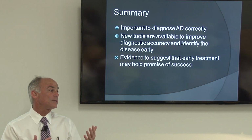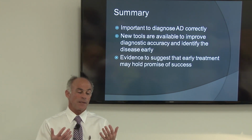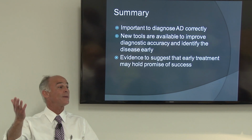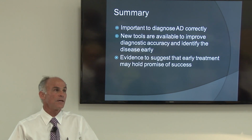The problem is, many of you who have been in some of our studies, like the prevention trial with solanezumab, know it is a 3-year study. So we're not even going to know the result for 3 years at best. It just takes a long time to sort this out. But I think there's enough preliminary evidence that they may be successful.